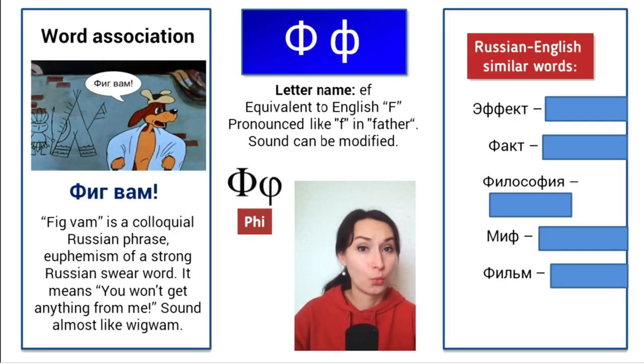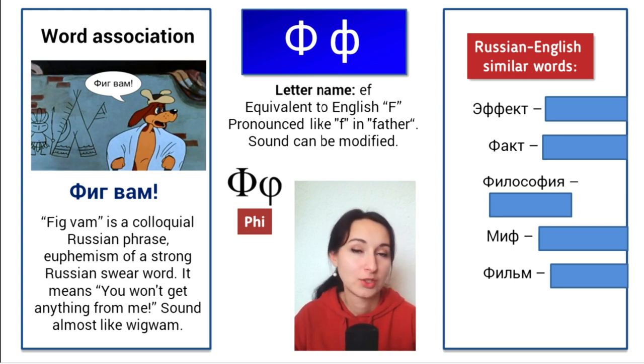Here is another very interesting Russian letter. I know that sometimes it's quite difficult for foreigners to write it and to remember it as well, because if you look at this form, it can be really challenging to remember this letter. So this is a letter F, and it sounds like F. It's equivalent to an English letter F, so it's like F in father.